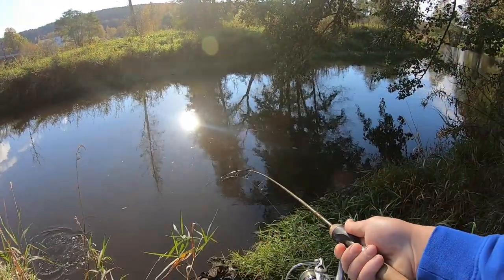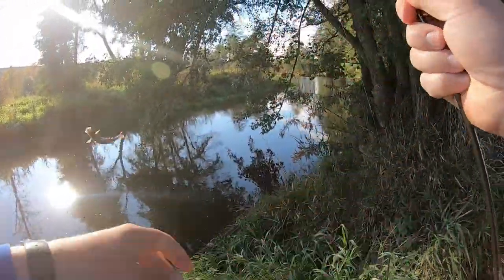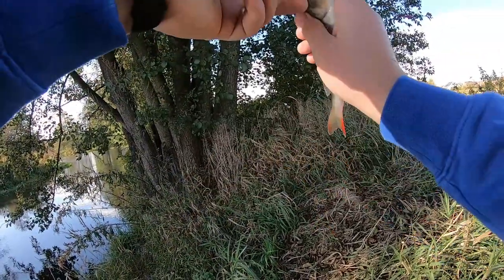There's a perch. There's a perch. There's a good little perch. Ooh, another one too. Ooh, a bunch of them. Ooh, good perch. Not a bad perch. Not eating size, but target species nonetheless.